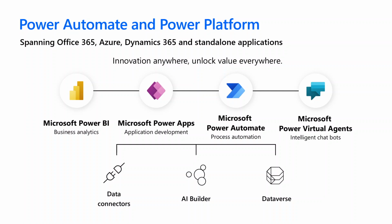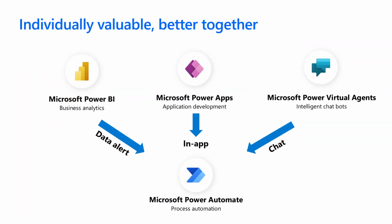Underpinning these, you have data connectors and AI Builder, and this concept of a dataverse, which is a database in the cloud, sort of custom business entities. Essentially, if you get your dataverse right, you get your entity structure right, then things like building a Power App becomes a 3 or 4 click exercise. So these are individual world-class products within themselves, and you'll see that when we talk about Power Automate. But it's important to put them into context, because when they're together, you can have a Power BI report that triggers an automation based on a data alert. You can have buttons or triggers inside Power Apps that would initiate a Power Automate workflow. Or you can have a chatbot that interacts with a human, and then at a certain point in the chat, you can initiate a Power Automate flow to go and do work that the human wants done. So individually valuable, better together.